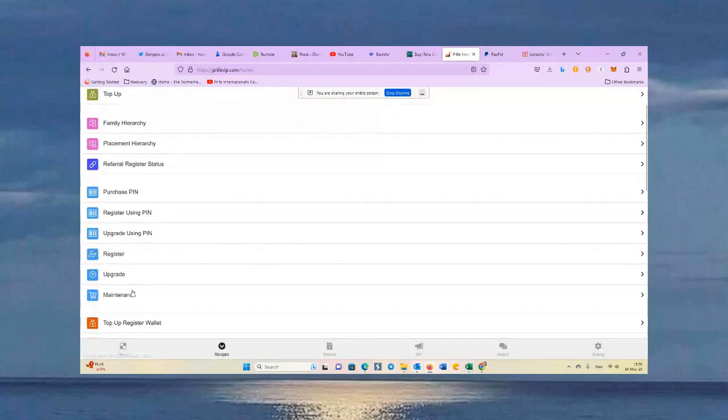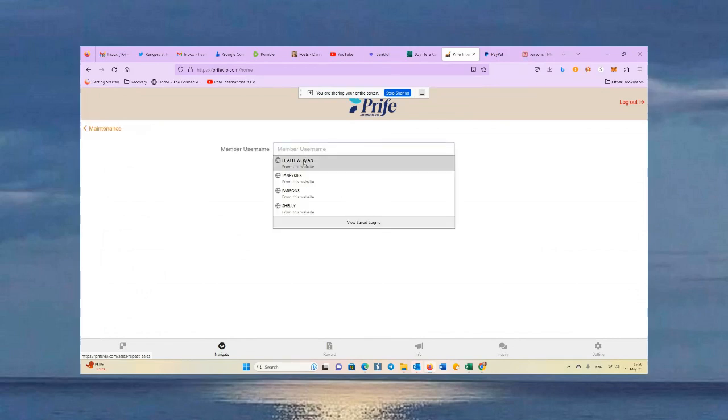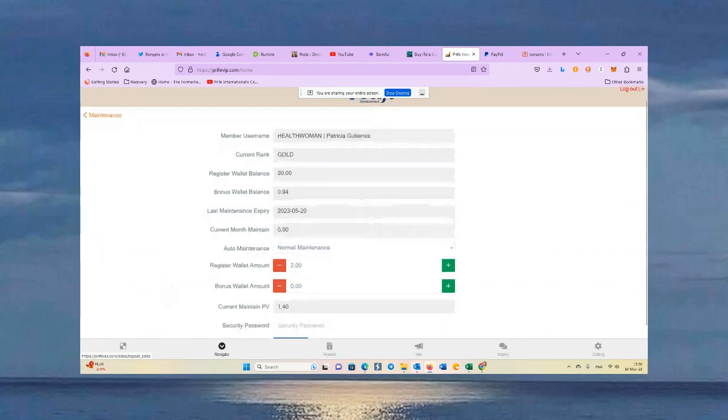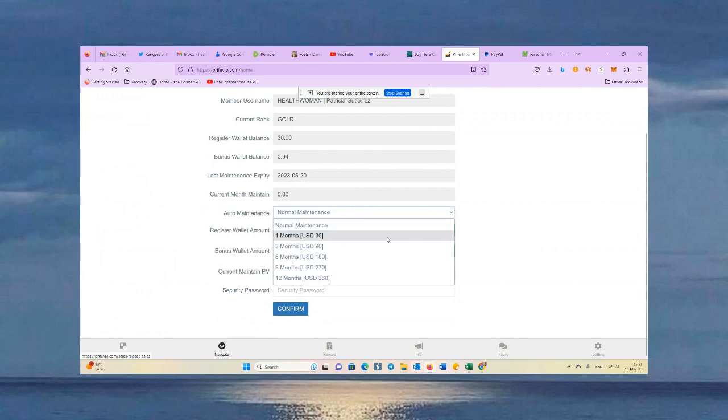Then you'll come back over here on the navigate page, hit maintenance, okay? And this is really simple. Once you've done it one time, you won't have any problems. You need to put your username for the person that's gonna get the maintenance paid. Right here, you see we've got 30 in her register wallet balance. The only thing that you need to worry about is this auto maintenance field. You want to change it to 1 month.